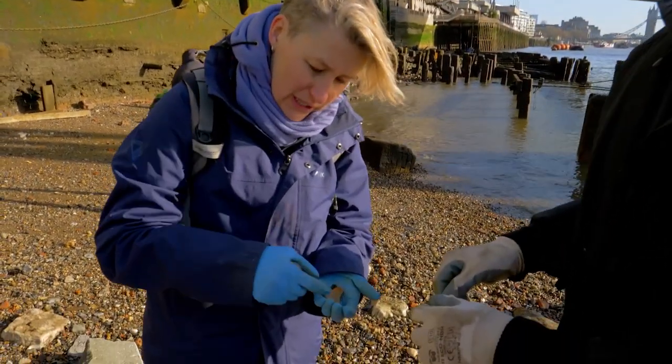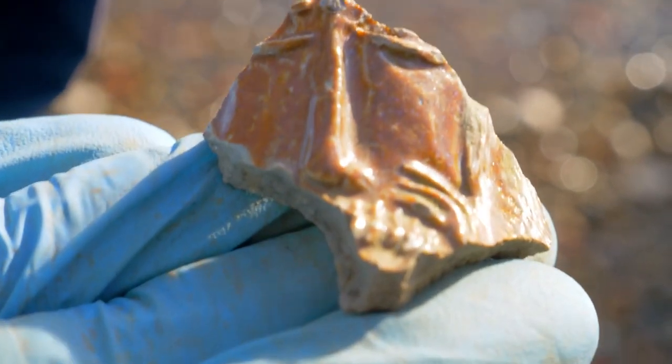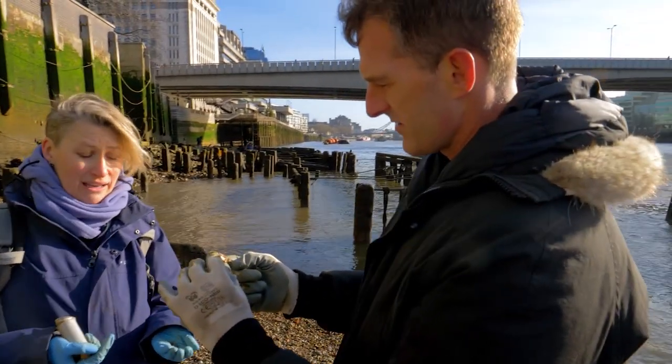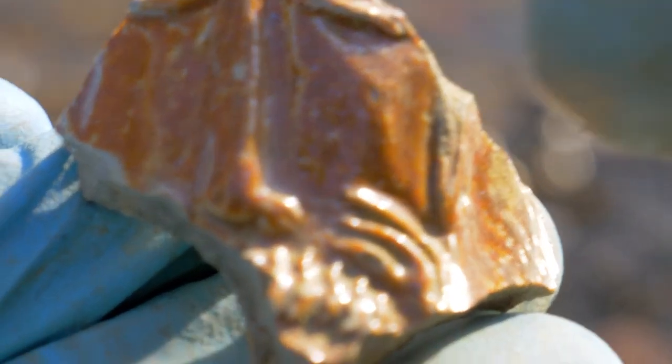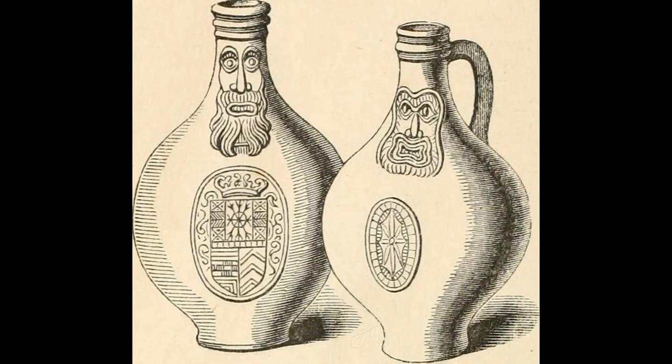We have got part of a face. That's lovely. So that's a 16th or 17th century German stoneware bottle called a bellarmine. They had these beautiful beardy faces on them. Yeah, there's a nose and a bit of beard there. The beard would have come down over the belly of these little stoneware pot-bellied bottles, and they came from Germany.